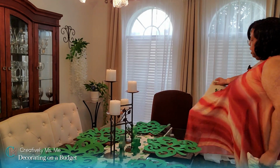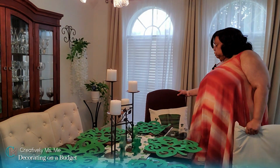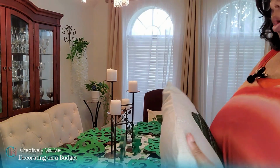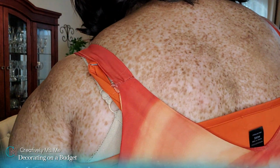Now, of course, you know I have pillow covers to go on my pillows. These pillow covers came from Amazon. It was a set of 4, but I'm only using 2 today.